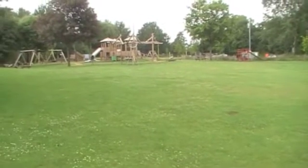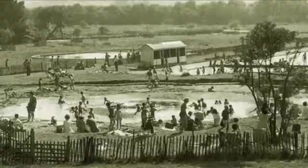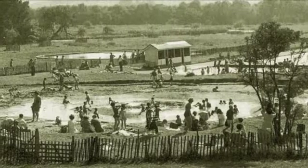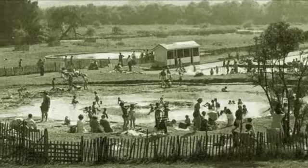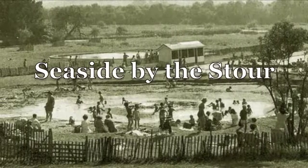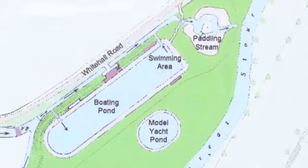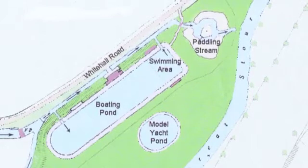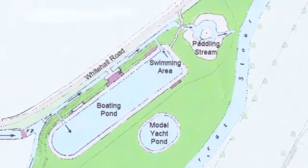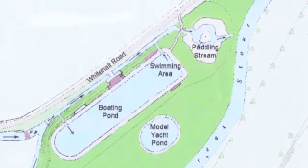This place has an unusual past, and there's a clue to what used to be here in its name, Toddler's Cove. As recently as the 1970s, Toddler's Cove was the city's very own seaside, a seaside by the Stour. It had a swimming pool and boating lake, a paddling area with sand, ice creams and donkey rides, everything you could want from a trip to the coast without actually having to go there.